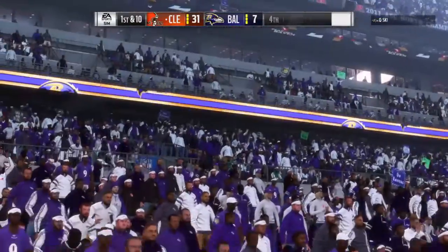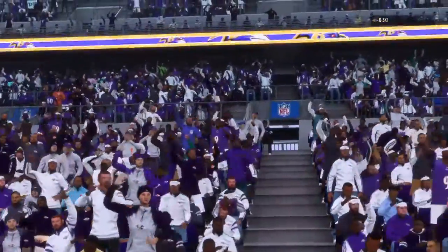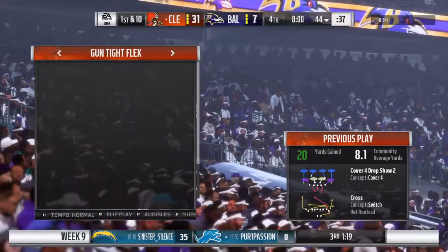And Cooper able to work his way open. That's complete. Back now in Baltimore. A lot of folks starting to make their way to the parking lot. Their guys trail big here to begin quarter number 4.